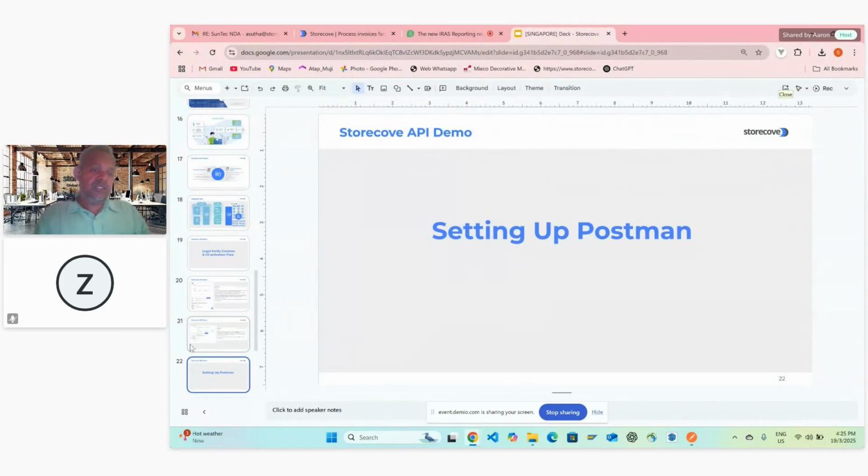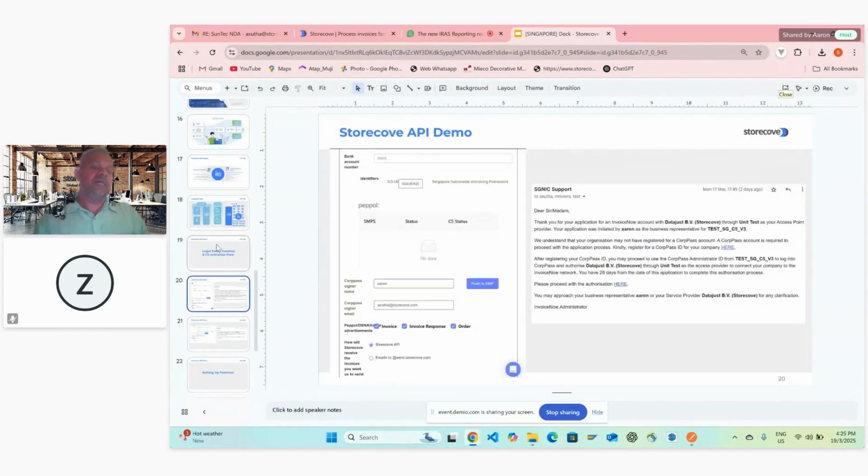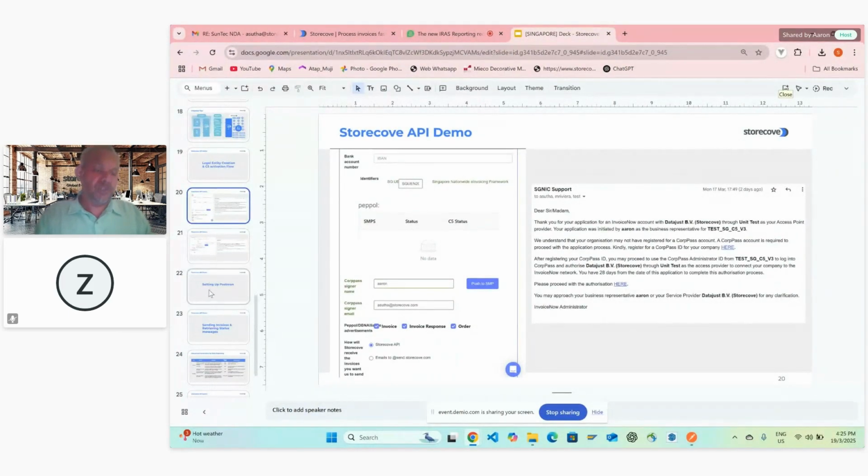Next, so that's really it, that takes care of you setting up a legal entity, where first you create a legal entity in the InvoiceNow network, and then you activate the C5 IRAS reporting. Once that's done, you now have a perfectly set up legal entity where you can start sending or receiving invoices via InvoiceNow and reporting them to GST.